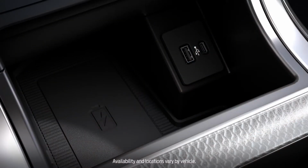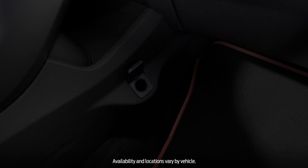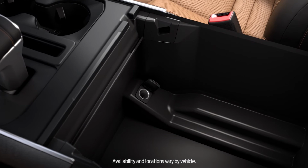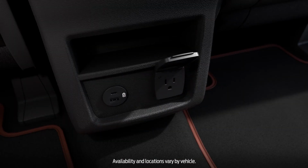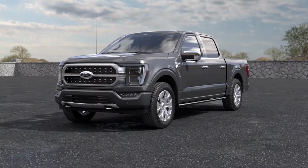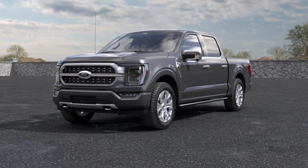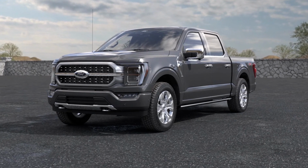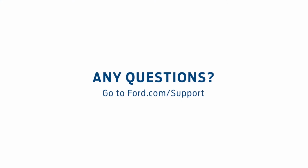The front of the center console, the passenger side of the center console, under the armrest, on the rear of the console, where they're easily accessible from the back seats, and maybe even the rear cargo area. These all maintain power after you've turned off your ignition, so that you can keep charging your devices even after you've left your vehicle. Any questions?